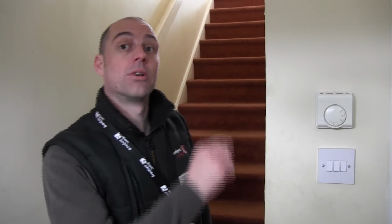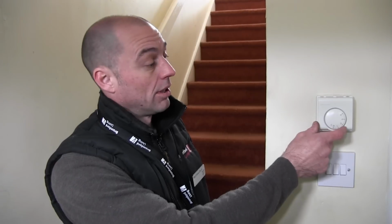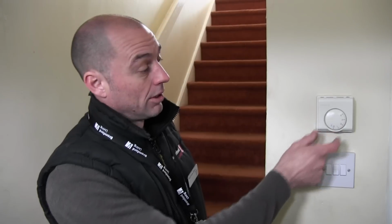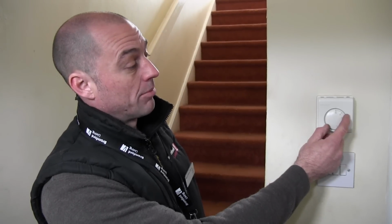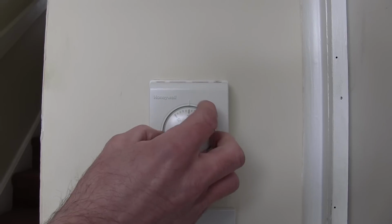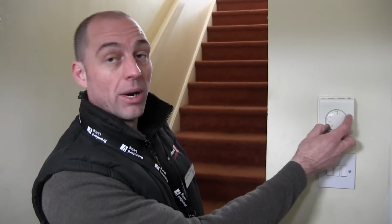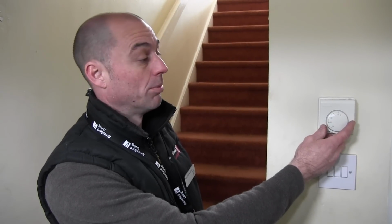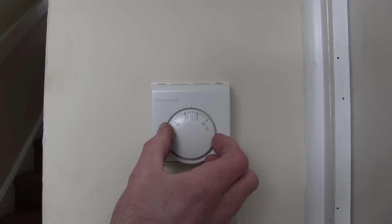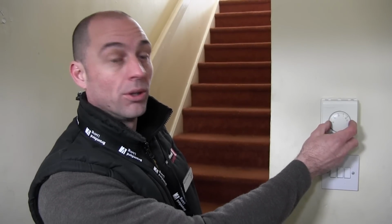Having made sure that your timer is on and calling for heat, you also need to check your room stat and make sure that hasn't been turned down accidentally and is also calling for heat. Here we have it turned down below 10 degrees, so the heating will not come on until we've turned it up. I suggest initially you turn it all the way up to number 30 and wait and see whether your radiators start to heat up. Having done that, you can then turn it back down to a comfortable temperature that suits yourself, usually about 21.